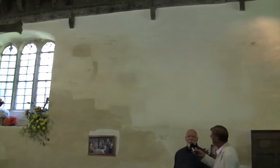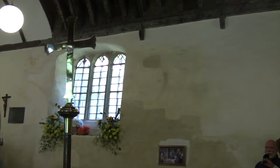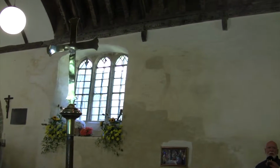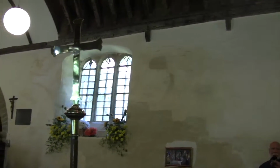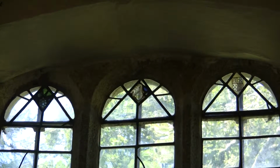Those windows seem rather plain to me. Well, on top, if you look very carefully, you will see three small diamond-shaped pieces where they've got some coloured glass in. And we think that is almost certainly very old. Probably 15th century. Yes, I can see it.